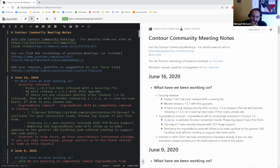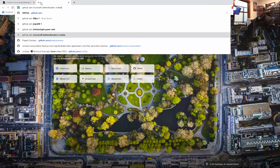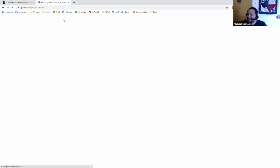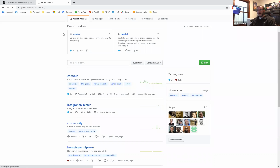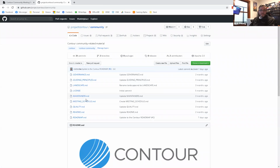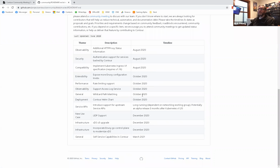Sounds good. And then Nick, you want to talk a little bit about the roadmap that we added? Yeah, so I think we mentioned this last time that we've added a roadmap. Yeah, that was in the US community meeting. I forgot that I was up at ungodly o'clock that time. So yeah, we've added a roadmap. It is available where Michael is showing you right now. I will put a link in there.